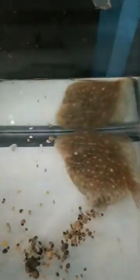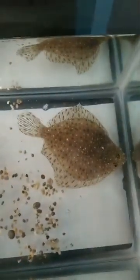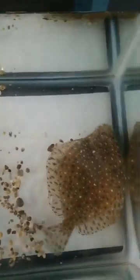All right. It just swam into the net. That was interesting. Okay. So we'll just leave it. It keeps wanting to go to the dark side of the tank. Let's move away and see if it settles down. And we're going to go back over here.